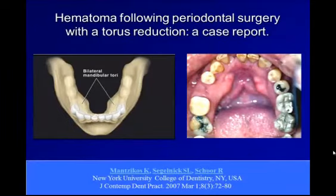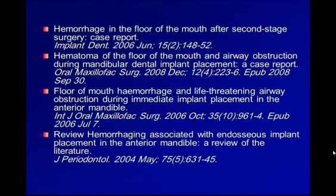Other cases also have been reported during other dentoalveolar procedures. Manzikos reported a case during removal of a torus mandibularis. Reviewing the literature may show us dozens of published papers and cases reported during the last 2 decades.